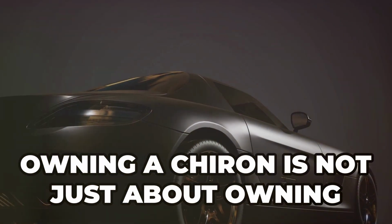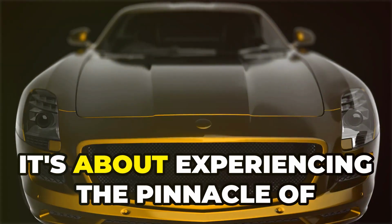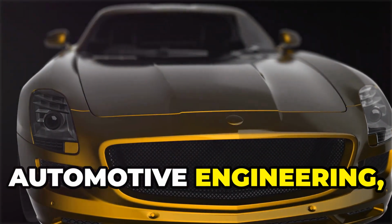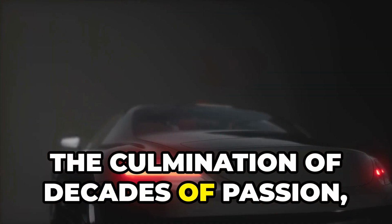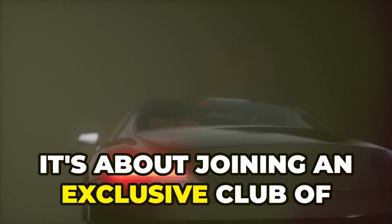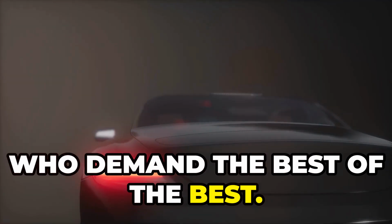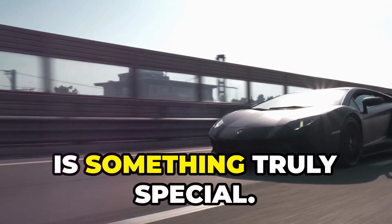Owning a Chiron is not just about owning a car, it's about owning a piece of automotive history. It's about experiencing the pinnacle of automotive engineering, the culmination of decades of passion, innovation, and craftsmanship. It's about joining an exclusive club of individuals who appreciate the finer things in life, who demand the best of the best. And that, my friends, is something truly special.